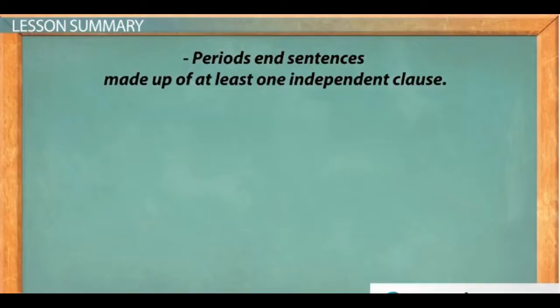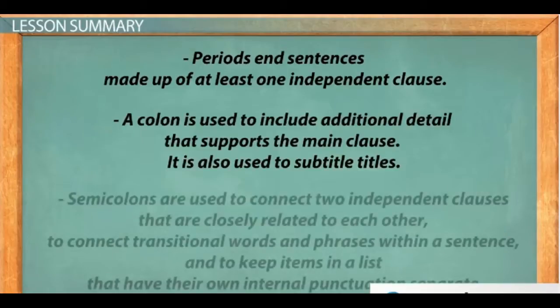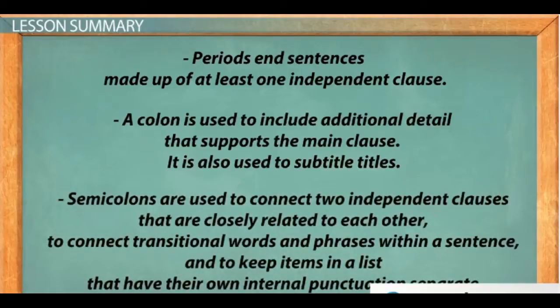To review, remember that periods end sentences made up of at least one independent clause. A colon is used to include additional detail that supports the main clause. It is also used to subtitle titles. Semicolons are used to connect two independent clauses that are closely related to each other, to connect transitional words and phrases within a sentence, and to keep items in a list that have their own internal punctuation separate.